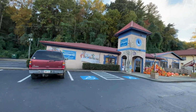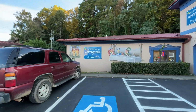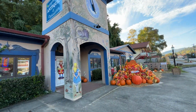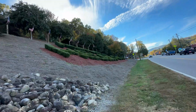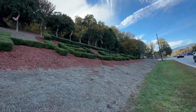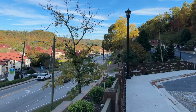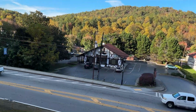Just down Main Street and a little further is the Wonderland Antiques and Curiosities. It has an Alice in Wonderland theme to it. There's the Helen, Georgia welcome sign where I did my intro. Here's the location of the Georgia Mountain Coaster. This is looking south where the trail was, and this is looking north where the shops in Helen are located.